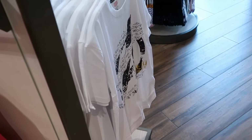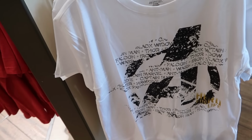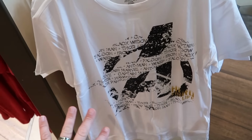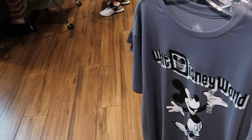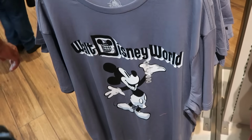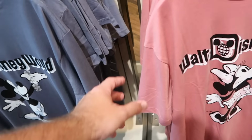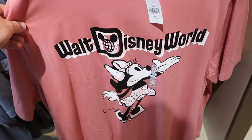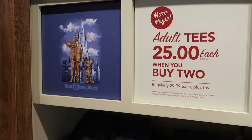Let's see what else we got doing on the opposite side of the rack. Here's a really cool Avengers one. This is really neat actually. Kind of looks like it's washed a bunch of times and the logo's coming off. And then right behind me are 2 brand new graphic shirts. This one's more of like a charcoal color with Mickey. He's kind of like showcasing the Walt Disney World archway, and they do have the same difference here with Minnie Mouse.